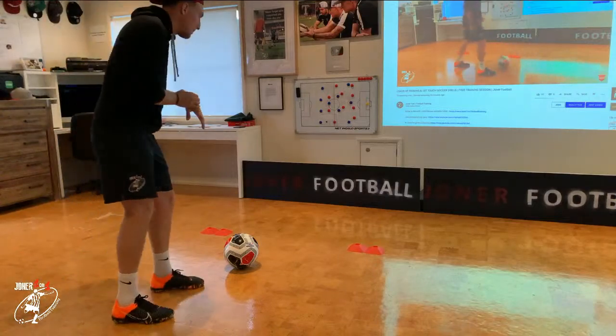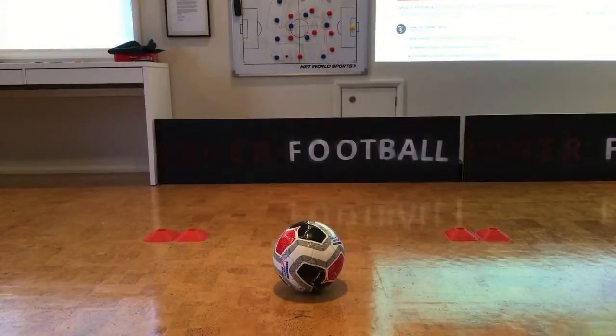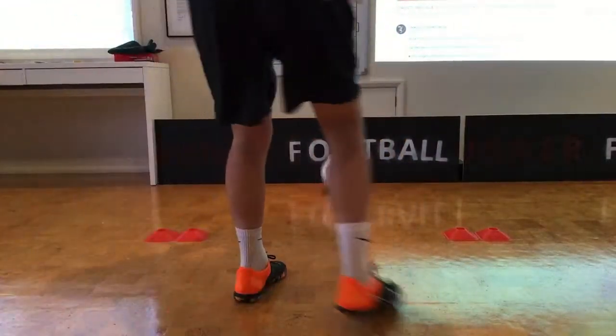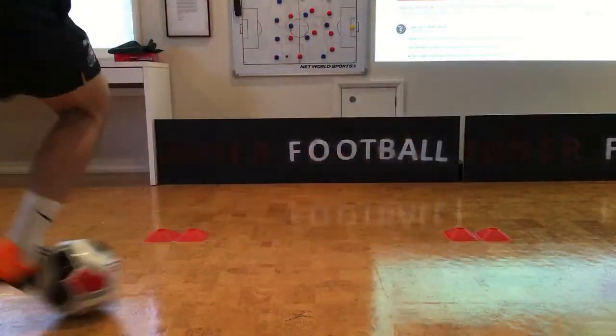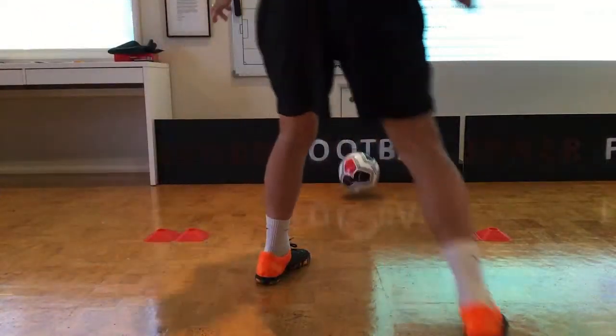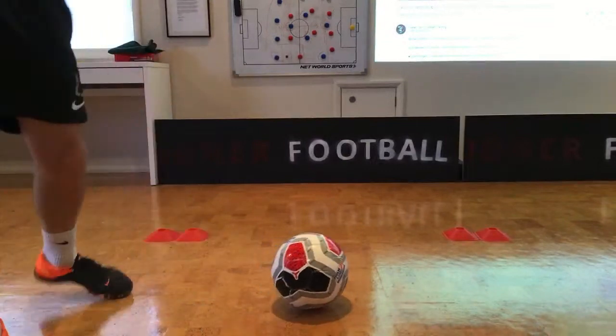3, 2, 1. Play, inside, outside. So play, inside, outside. Middle of the board, 1, 2. Middle of the board, inside, outside. Inside, outside, low position. Boom, boom. Keep working, let's go. You got less than 10 to go.